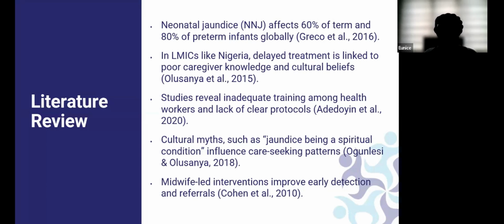In the course of our literature review, we realized that neonatal jaundice affects 60% of term and 80% of preterm infants globally, according to Bresso et al. 2016. In Nigeria, we've realized that delayed treatment is linked to poor caregiver knowledge and cultural beliefs, majorly cultural beliefs. Because of their beliefs, they find it very difficult, or they delay in seeking help when this condition comes up in children. Studies also reveal inadequate training among healthcare workers and lack of clear protocols, which should be taken promptly to ensure that complications with regards to neonatal jaundice do not come up. There are a lot of cultural myths that we've realized.